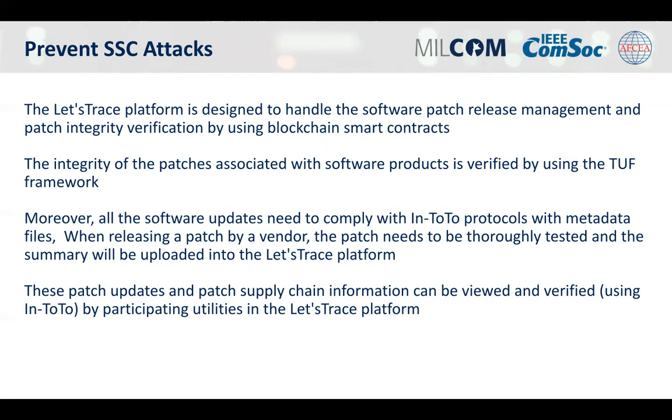When a vendor releases a patch, the patch needs to be thoroughly tested and a summary will be uploaded into the LetsTrace platform as well. Then this information can be further verified in the LetsTrace platform. These patch updates and patch supply chain information can be viewed and verified by the participating utilities in the LetsTrace platform. That's a high-level idea.